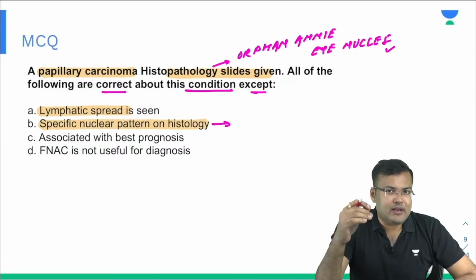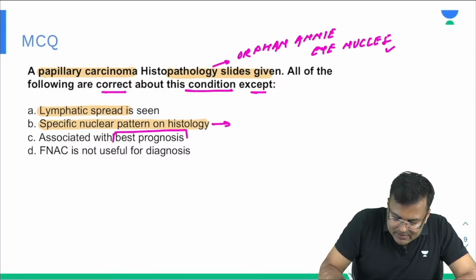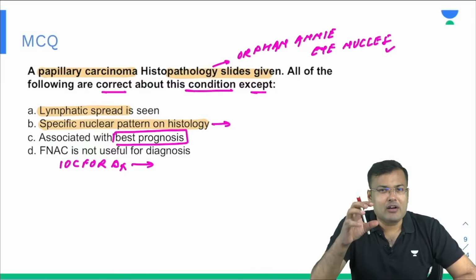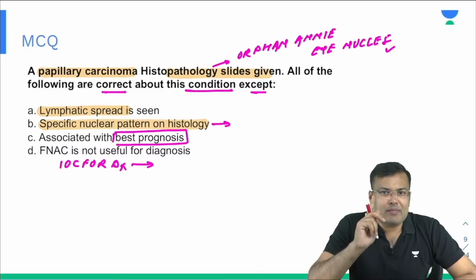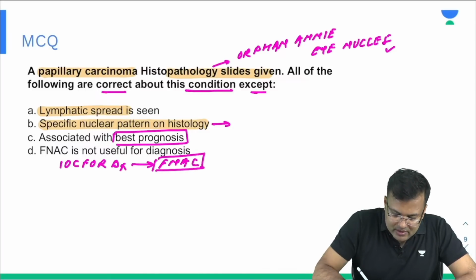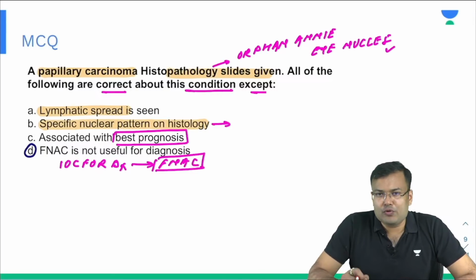Out of papillary, follicular, medullary, anaplastic, this one has the best prognosis. And you know the investigation of choice for diagnosis for most thyroid malignancies, for the majority of nodules in the thyroid? It's FNAC. So here, what is the correct answer? D option is incorrect, that FNAC is not useful for diagnosis.